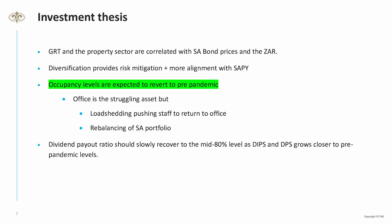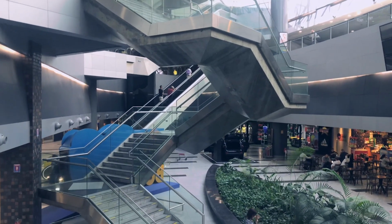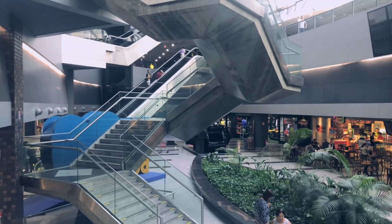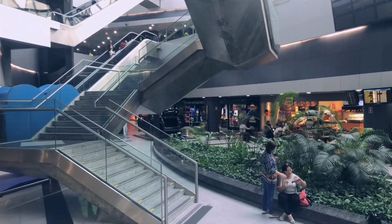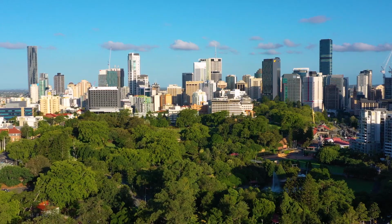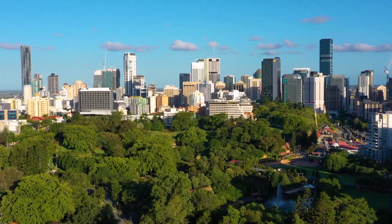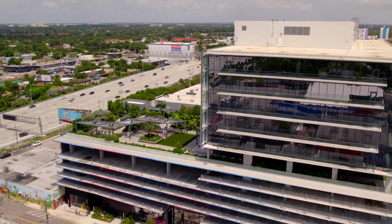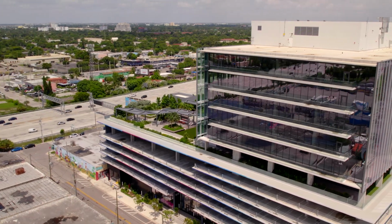And that's when considering the different segments, the first being retail, where we see a reversion of footfalls. We see the stabilization of industrial as well as Australia, which are big contributors to the revenue line item, as well as office. Again, office being the asset that is struggling in performance.